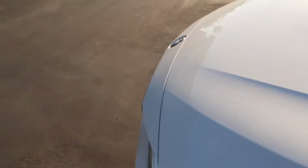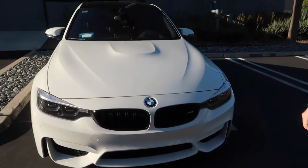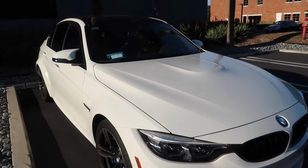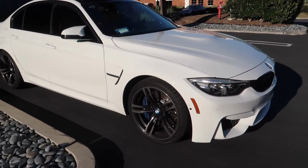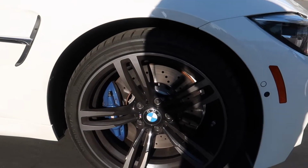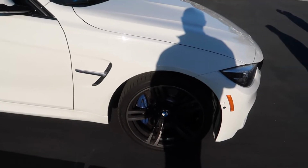It has sensors in the front bumper, so when you get too close to a curb. Oh, nice. That's sick. Headlights. Yeah, so this is an LCI, because it's 2018, and it has super low mileage. It's like, what, 20,000? 25,000. 25, that's so low. Yeah, dude, I love this. And he went for the steel brakes, which is better because the carbon ceramics are really expensive to replace and the steel are not.